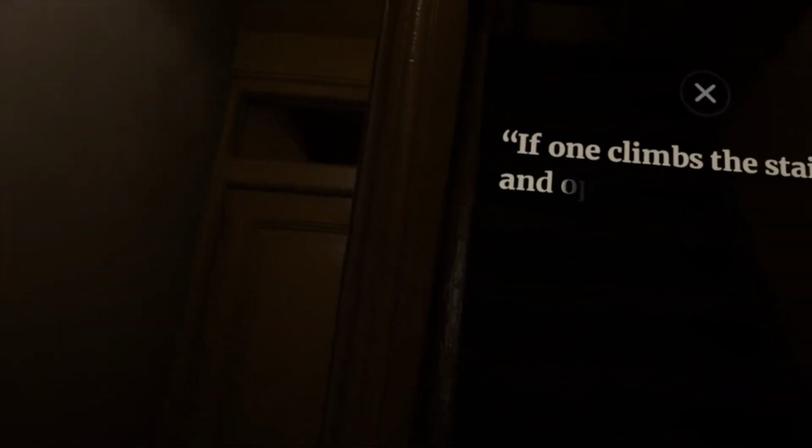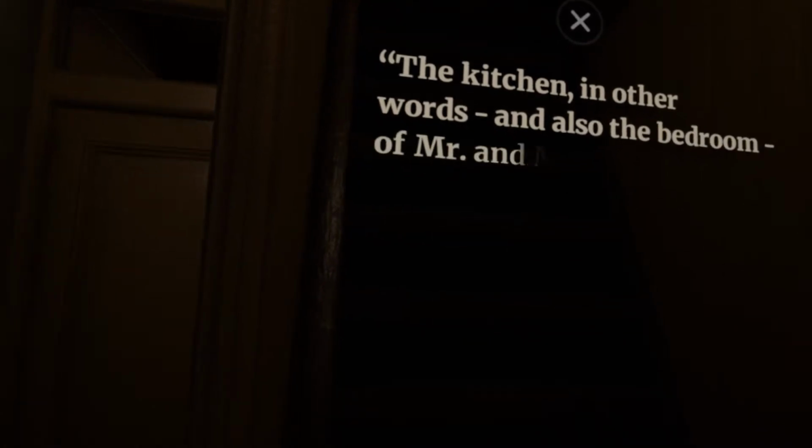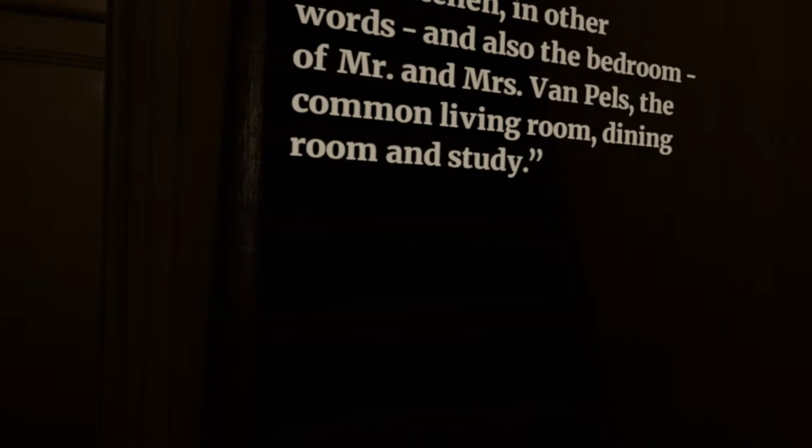If one climbs the stairs and opens the door at the top, one is amazed to find such a large, light and spacious room in such an old canal house. The kitchen, in other words, and also the bedroom of Mr. and Mrs. Van Pels, the common living room, dining room and study.